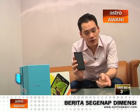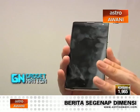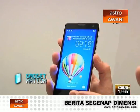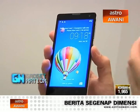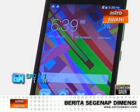So this is a slightly bigger screen than the Nokia. It's about 5 inches, 1280 by 720 pixels resolution. So obviously very bright. If I just switch it on, you can actually see for yourself. See, it's a lot brighter than what we saw from the Nokia, a lot more crystal-like, a lot more vibrant, which obviously is a big deal.